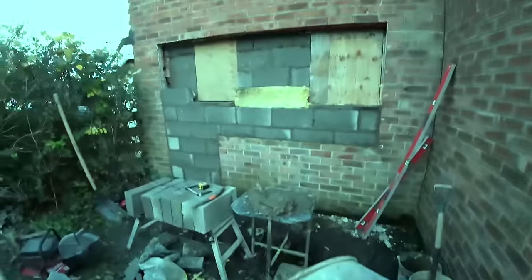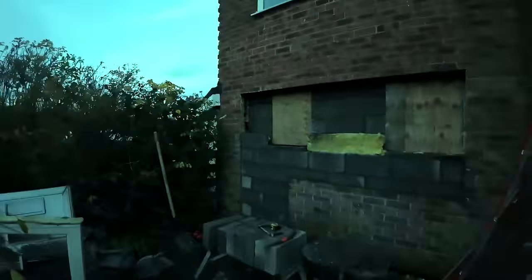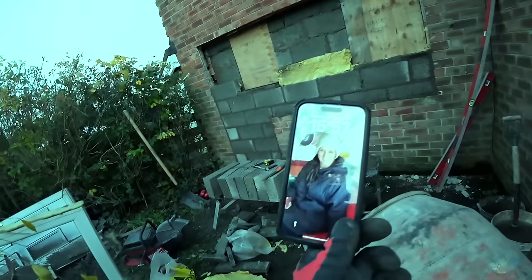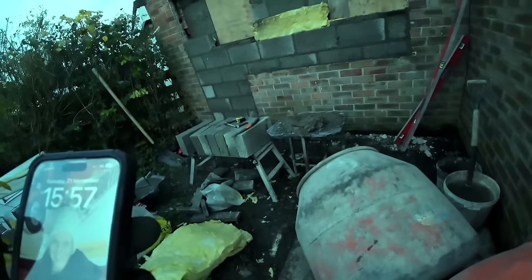Right, you can't tell on this camera because it always looks lighter on the camera, but we're losing light. It's 3 minutes to four.